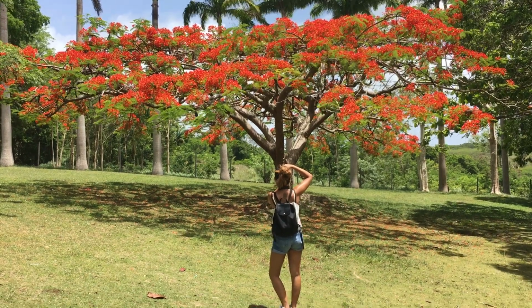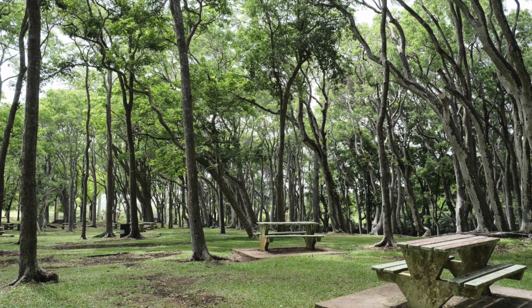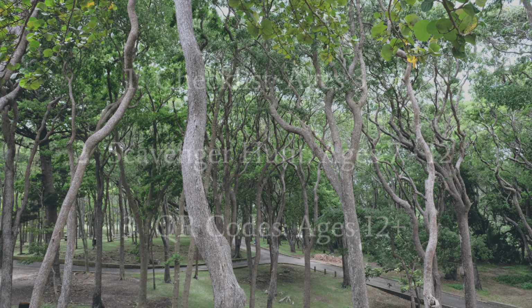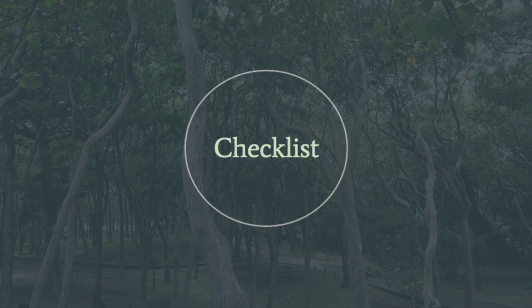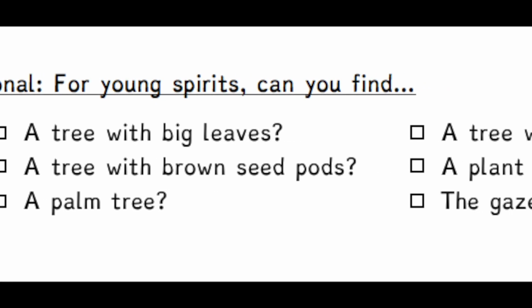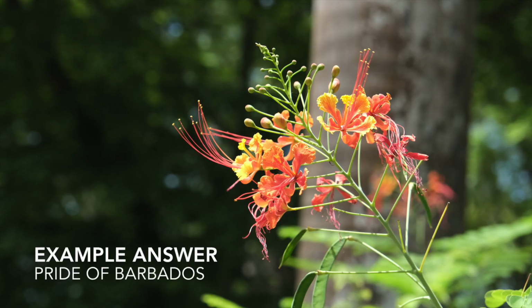To create the Discovery Hunt, we identified and tagged 24 unique trees at Farley Hill. The Discovery Hunt utilizes these trees by asking visitors to find them throughout the park. The Discovery Hunt comprises 3 activities, each designed for a different age group to accommodate for the needs of different guests. The first section is composed of a simple checklist based on conspicuous visual cues that a young child can easily identify. For example, they are asked to find a plant with red flowers.